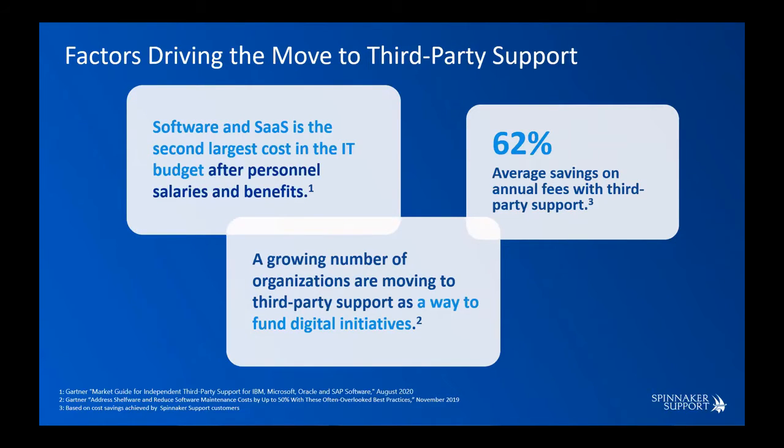The first is expenses. Oracle support for on-premise software just continues to get more costly. Software and its support are the number 2 expense in most IT budgets. For most customers, in a period of 3 to 5 years, the cumulative cost of support will reach or exceed what you actually paid for the original perpetual software license. And Oracle will continue to grow its fees year over year by over 4% each year.